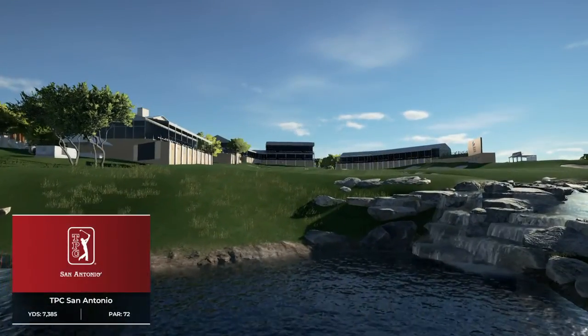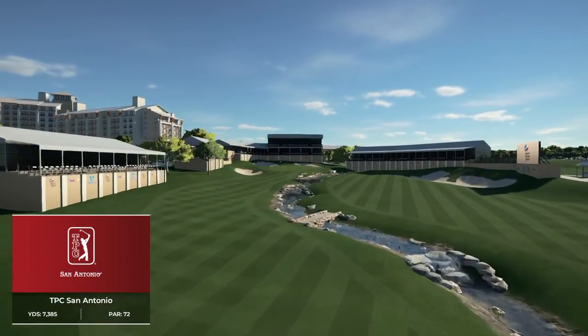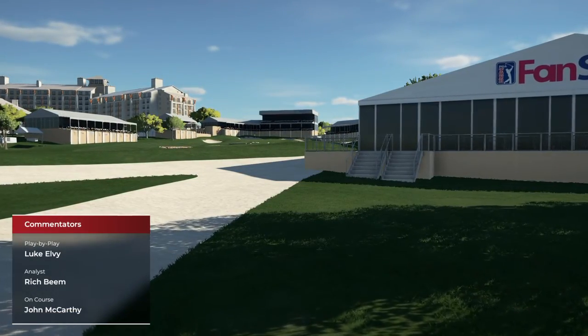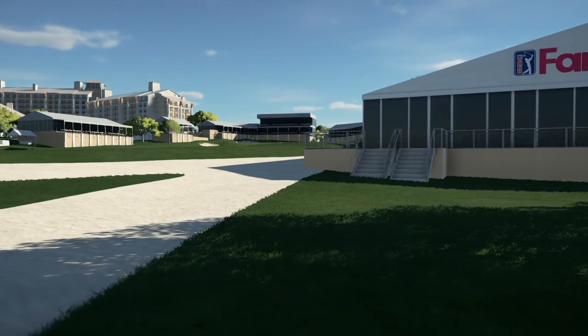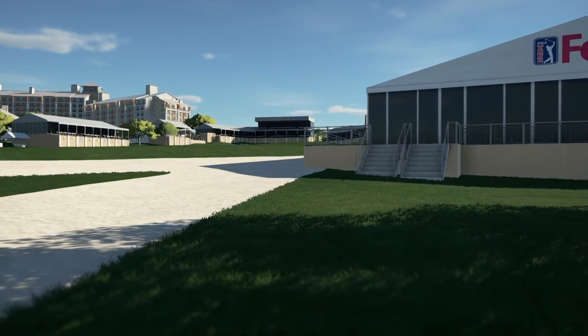Hi, I'm Luke Elvey alongside Rich Beam, and we're at the Greg Norman Design TPC San Antonio. Greg was known for being the greatest and straightest driver of a golf ball. You pretty much got to do that from the first tee here. Yes, in fact, at 454 yards, a par four. I'd rather start off with number 10. Can we just go do that? No, we have to stay here.